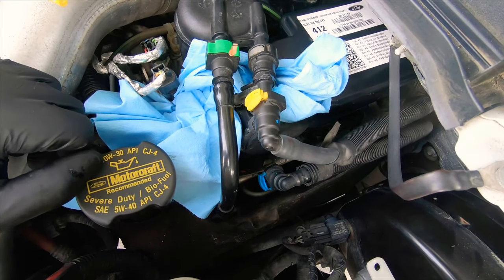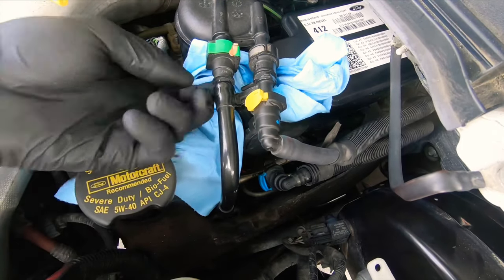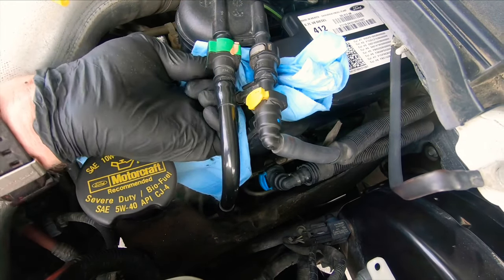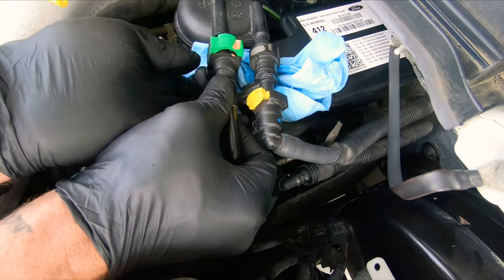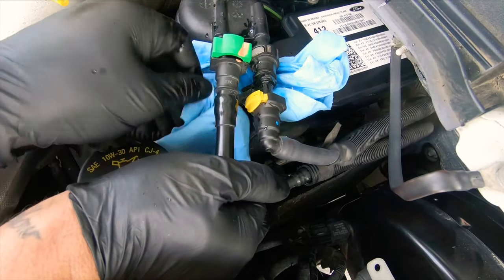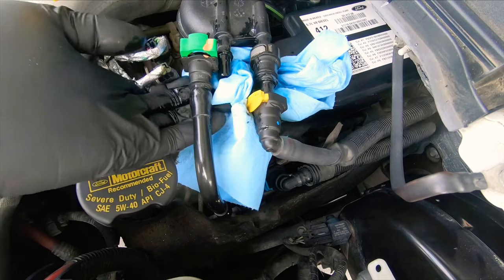All right, if your truck is like mine, so I have a 2014, these two guys here, the green one, just go on the bottom and pinch those two little tabs, and this will just pop right up. Some fuel. That's why I had the towel.